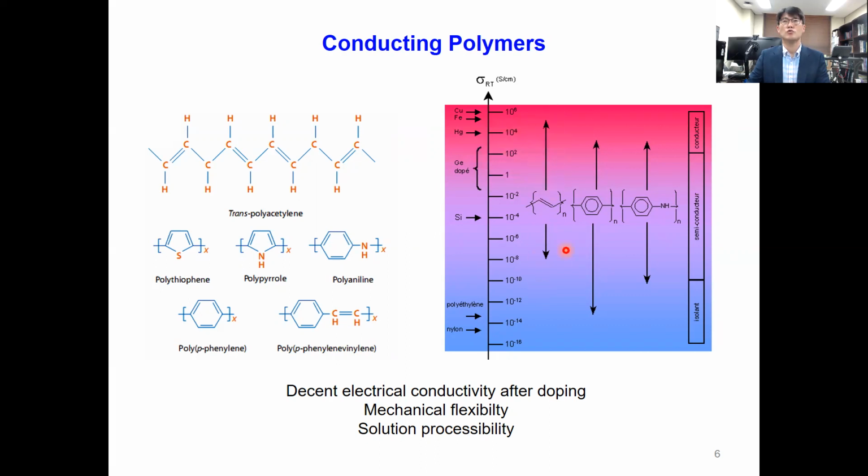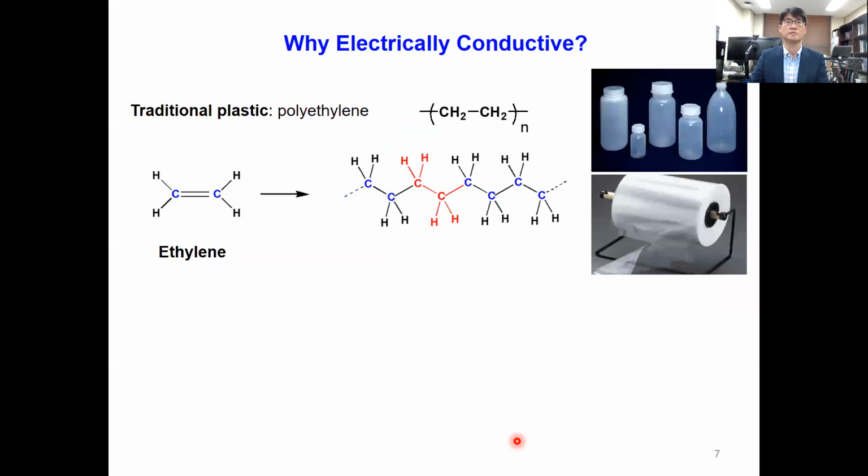Thanks to this good electrical conductivity, especially after doping, they have been used for many different device applications. They also show mechanical flexibility and solution processability, which can be a very interesting characteristic to go beyond the vacuum-based processing of typical metallic and metal oxide materials.